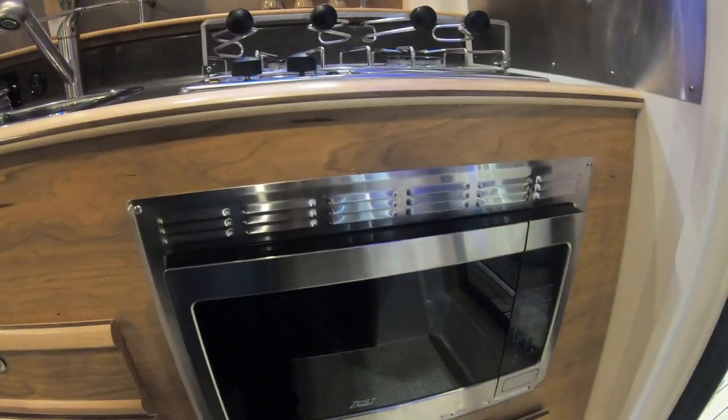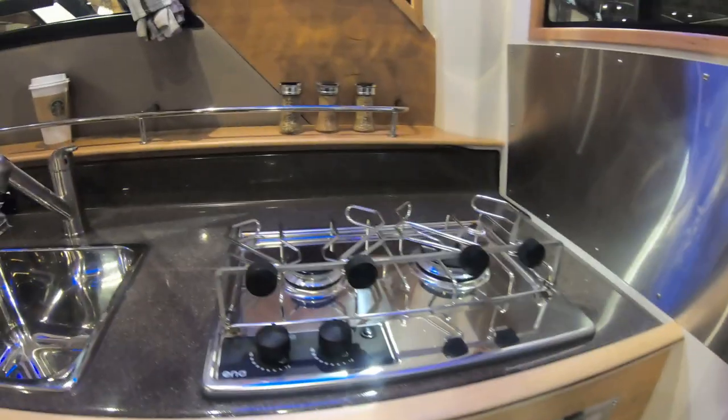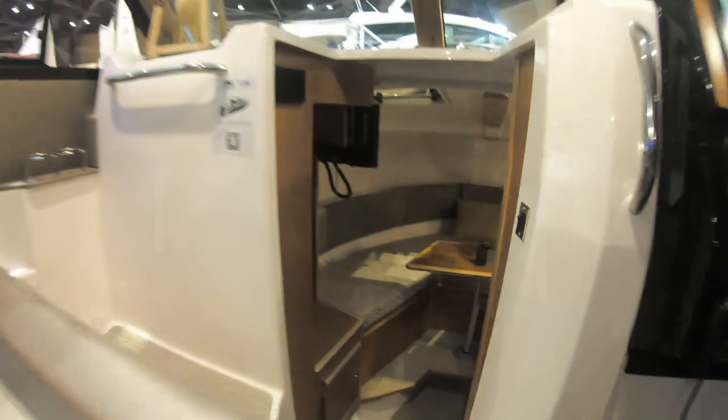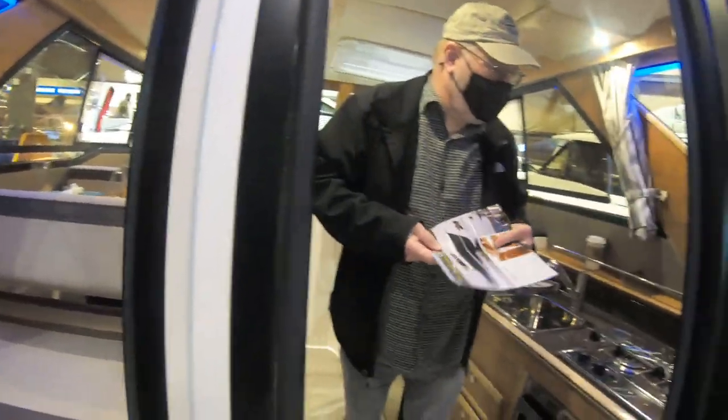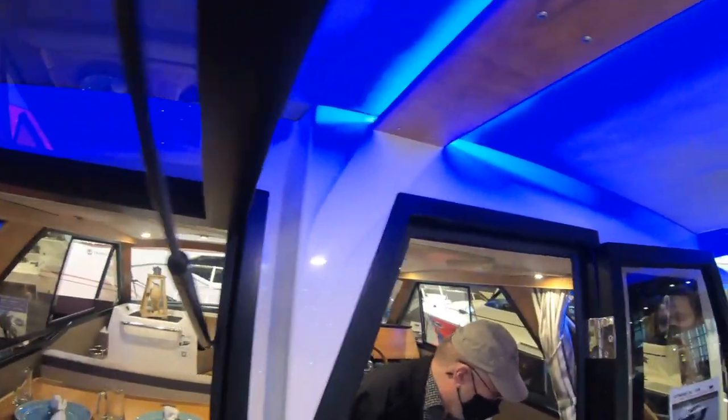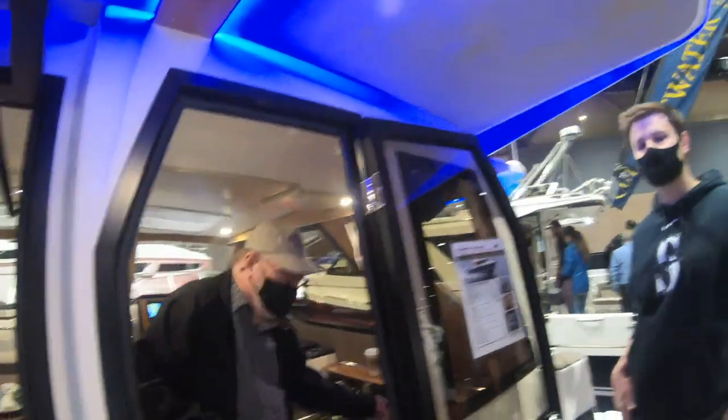That's a convection oven / microwave. Two burner propane stove and galley, sink, cabin refrigerator. Very sweet. I always like the Cutwater goes the blue courtesy lights. Ranger Tug is orange. Amber, I guess.